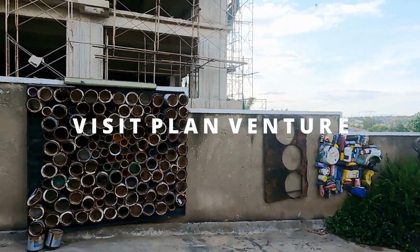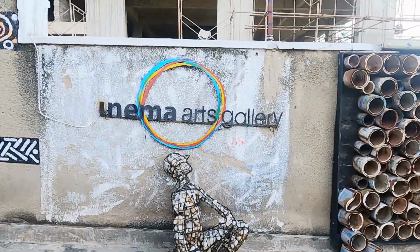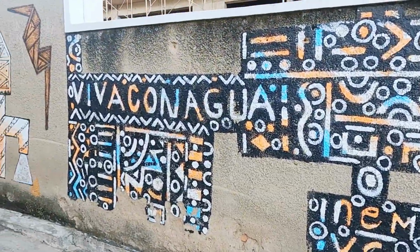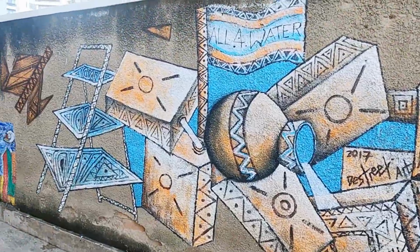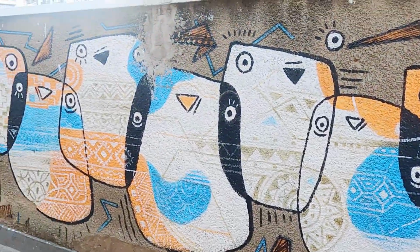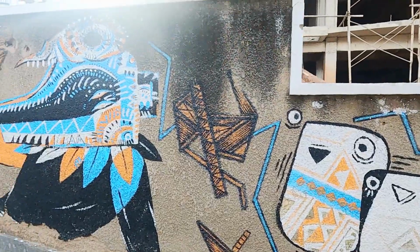Blessings, everyone. So today we will be visiting the Inema Arts Gallery, and then I'm going to take you over to Sol e Luna for a brief lunch. So this is the entrance of the Inema Arts Gallery. So beautiful, all of the murals on the wall. It is highly, highly creative, and the camera actually is not doing it justice.